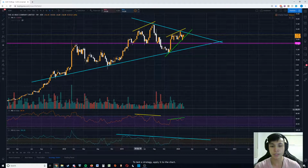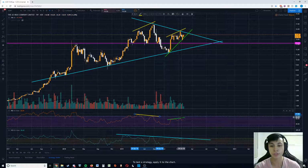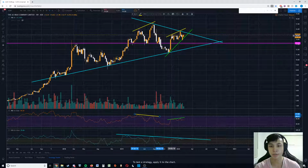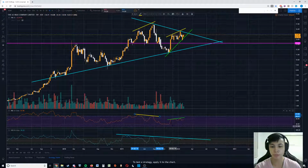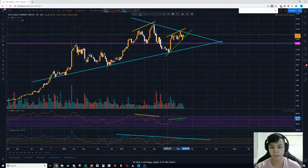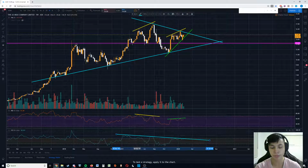However, for now, what I do see is some indications that the price may fall soon, based on the RSI and the CCI sloping downwards at the resistance, and also the price showing highs at the resistance. As you can see right here, this point corresponds with this point here, and the price moved up to this point. However, the RSI in this case was basically flat, and the CCI has been sloping down for quite some time now as well.